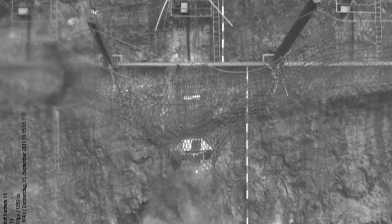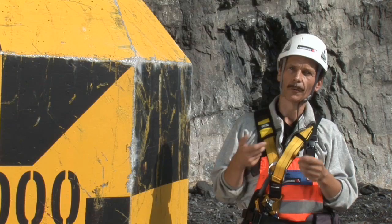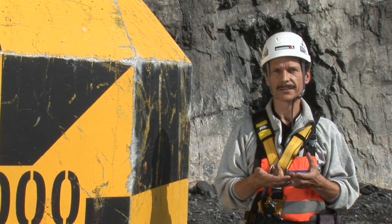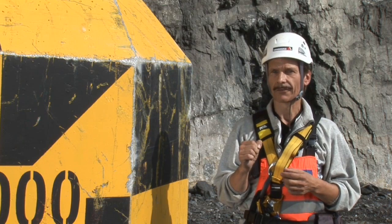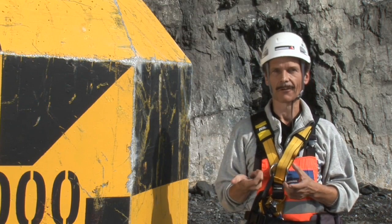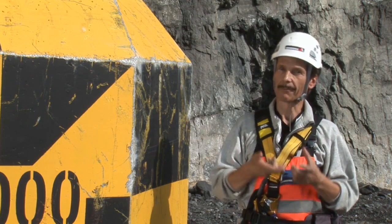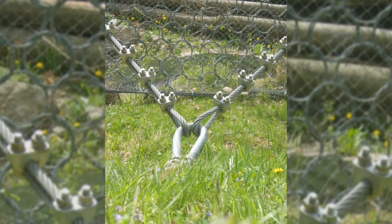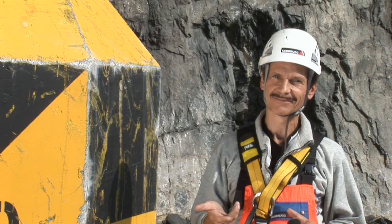In summary, the free gliding of the net along the ropes, as well as the carefully dimensioned brake elements, lead to a relatively mild braking process. A mild braking process leads to lower impact forces, and above all, lower anchor forces. And since our rockfall barriers operate as just explained, they are so effective.